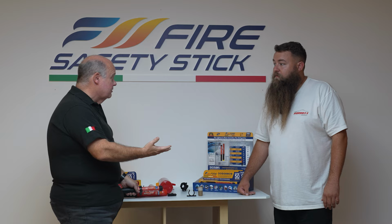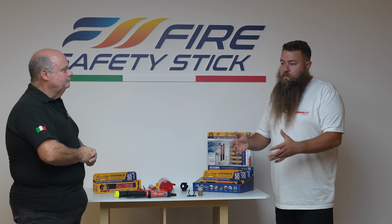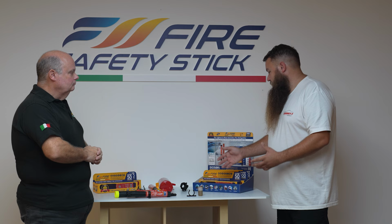Well, everything like this, the fire extinguishers and the stick, is to get you away from the problem. But if you can deal with the fire in a safe manner, because obviously most people have done some fire training at some point, and it's safe to do so, you're going to protect your asset, whatever that may be, and also stop it spreading to something a lot larger. What a fantastic thing. Like you said, they can be used on anything. Yep. Anyone can use them. I can't see why everyone wouldn't have one. It really is a no-brainer.